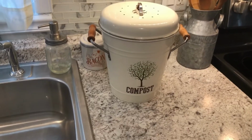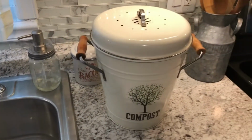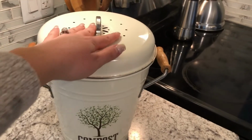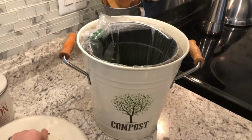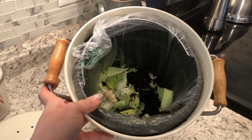But yeah, I'll show you what the inside of it looks like. So these are really great. Again, they're super cute. It matches the color scheme of the kitchen. But they've got handles on the side of them here. They've got this lid that comes off. The inside of the lid has a filter, so it kind of helps to keep the smell down. And then you can just throw your kitchen scraps in here.